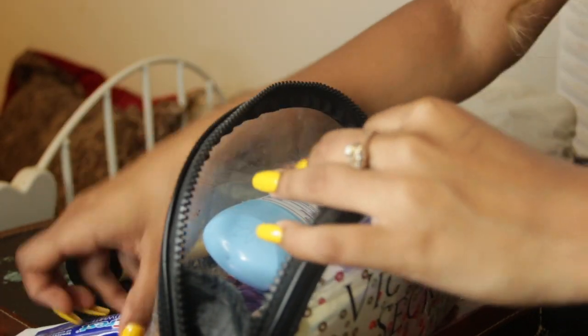Deodorant, and then we're gonna do another. This is like another perfume of mine that I like to put here and like on my wrists. And I like to bring that as well. A toothbrush, toothpaste, and body lotion. And that's it for that bag.